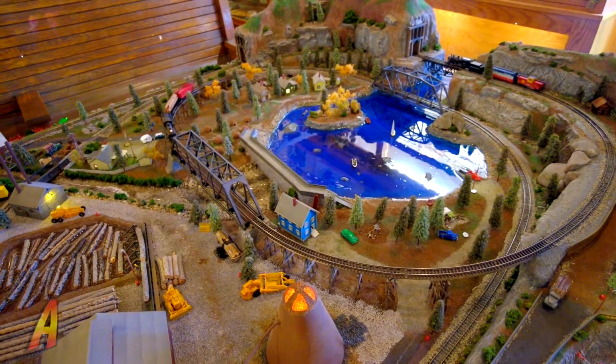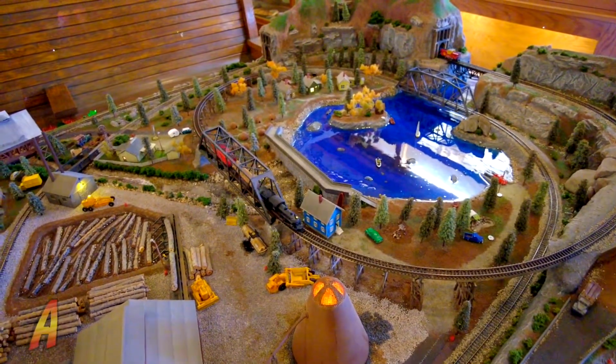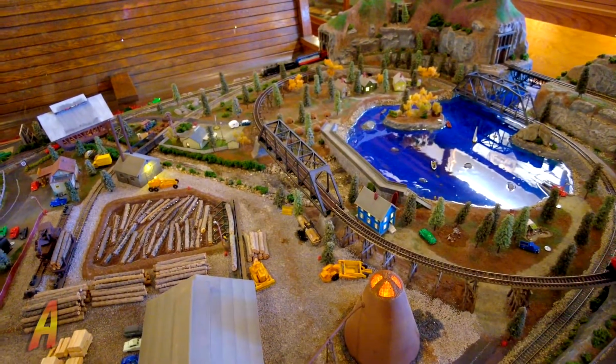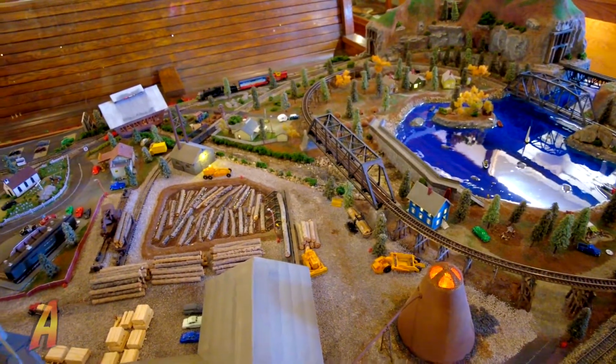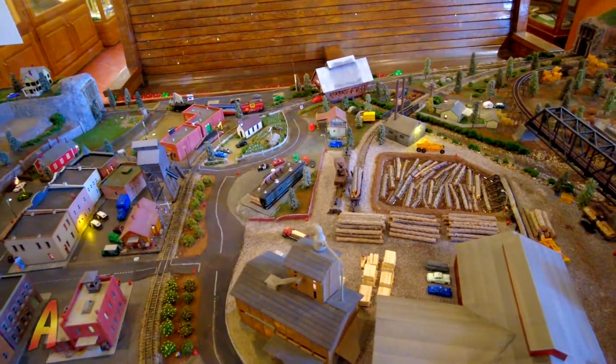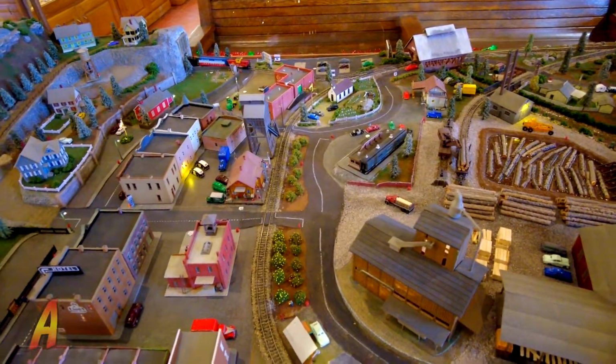Started in the early 1980s with the layouts erected by the Underwater Train Society, this Porterville tradition starts on November 26th and ends on December 31st, and has been going on for 35 years.